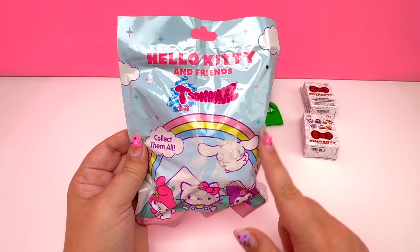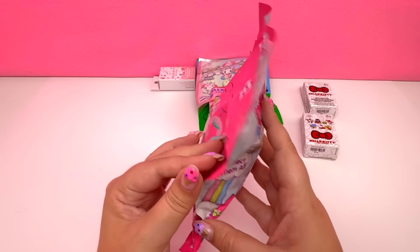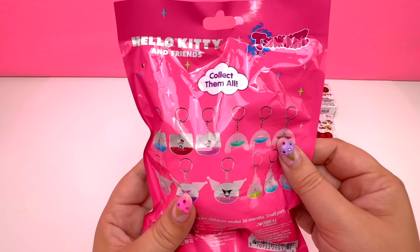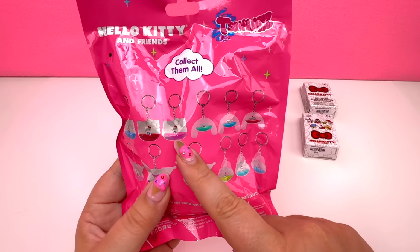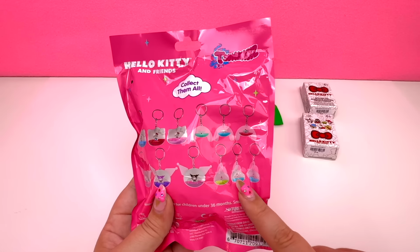All right, you guys, we have another Tsunami. I found this at Hot Topic. Let's go ahead and turn it to the back. And just like the other Tsunamis, we have three Hello Kitty, three Cinnamorolls, three Kuromi, and three My Melody.